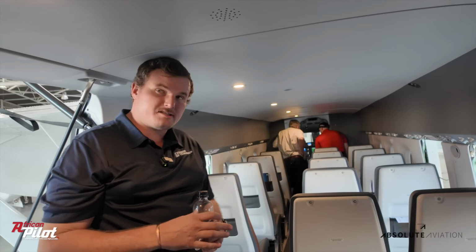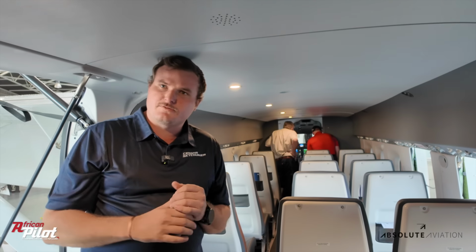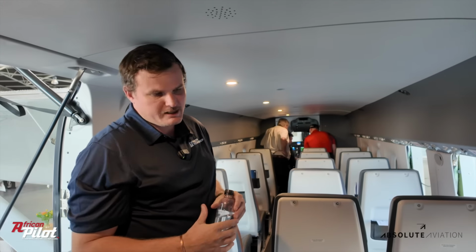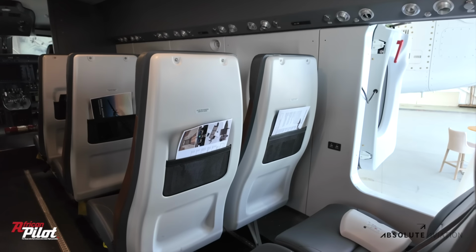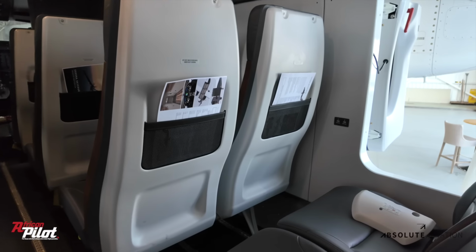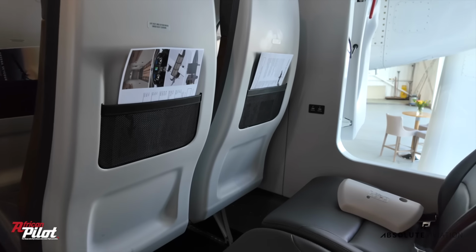The first thing you'll notice is the stand-up cabin. I'm 6'1", so I'm a little bit too tall for the cabin, but for anyone below 6 foot, it should be quite a nice cabin to be in. You can stand up. You can see the chairs are double and then singles. It's quite a lot of space, so it's very nicely thought out. You're not as close together as in the Cessna Caravan or any other smaller fuselage airplane.